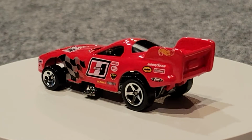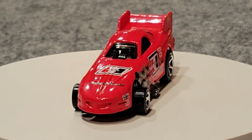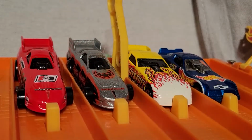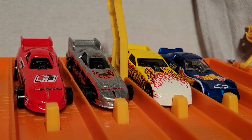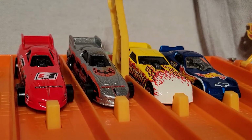Our red Pontiac Firebird Funny Car took the second race. We'll see if he can take two more and move on to the championship race. We're lined up for race number three. So far, the blue Funny Car, the Side Splitter, is taking a race, and the red Firebird Funny Car is taking a race. First three moves on.